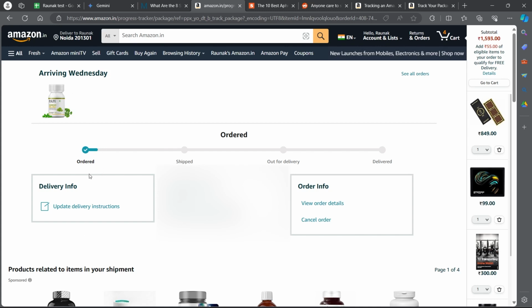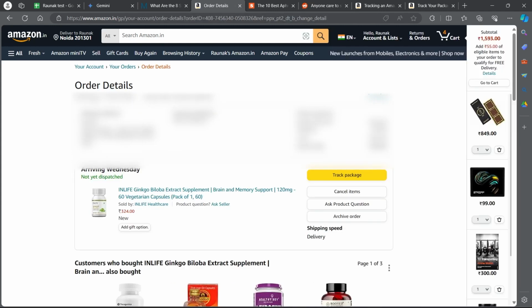So as you can see, I just ordered this package and it has not been shipped, not been out of delivery, and is still not delivered. If you want to know more info about the order, you can click on view order details, and here you will see all the details of this order. The order summary, payment method, shipping address, and order number at the top.